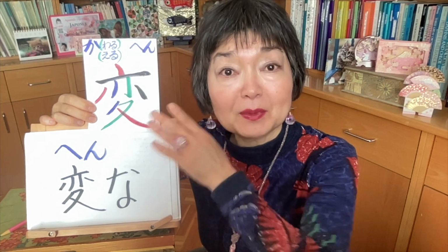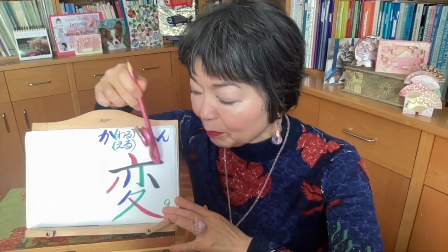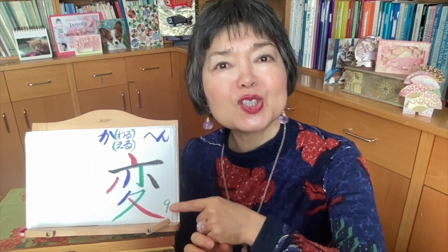The next kanji is this one, 変. And this comes from this na-adjective, 変な. It means strange, odd, weird, bizarre, and sometimes eccentric. The upper part of this kanji symbolizes thread, and the lower part means tangled legs. So it's not normal, the thread is also like this. It's not normal, so this means strange.